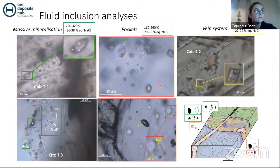Thank you, Enora, for your presentation. You talked about cobalt, nickel, and iron sources from serpentinite. What do you think about arsenic? And the second question: Bou Azzer is known for its gold mineralization. What do you think about this gold formation or paragenesis? Thank you.